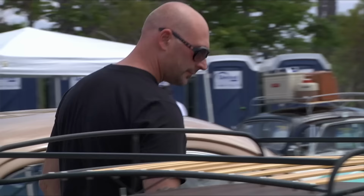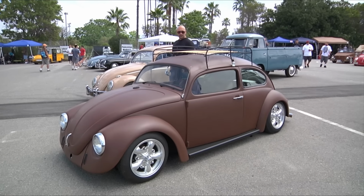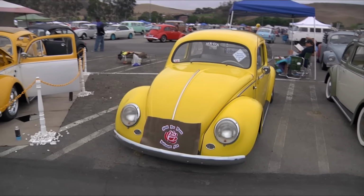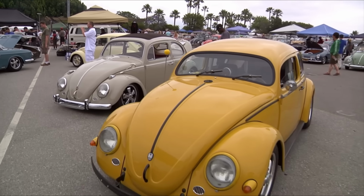We're at the VW Classic in Irvine, California, one of the largest VW shows in the world. Just looking to see what's new and hot. I haven't been to many Volkswagen shows in the past few years. You know, VW Bug is my first car. It's what I drove all through high school. Having not been to a show in a number of years, it's good to see the scene is still happening.